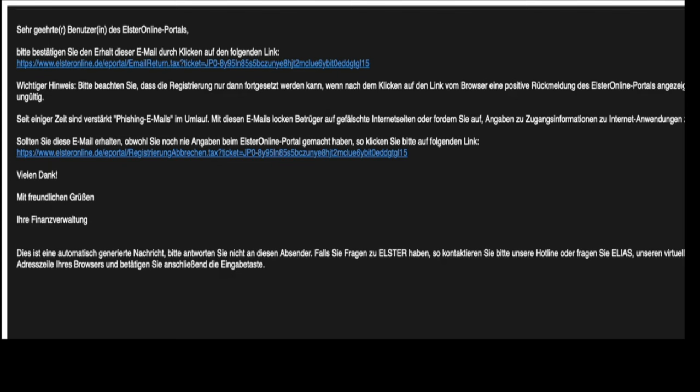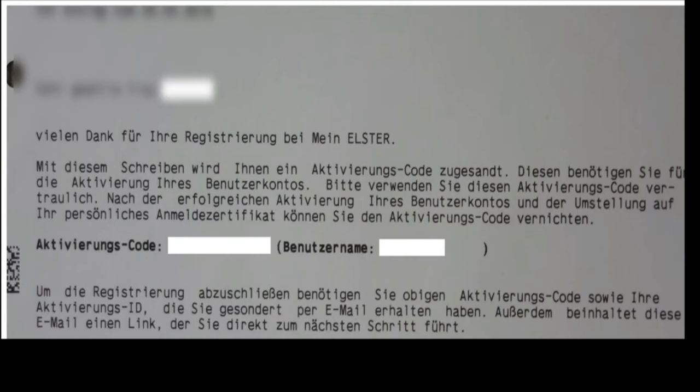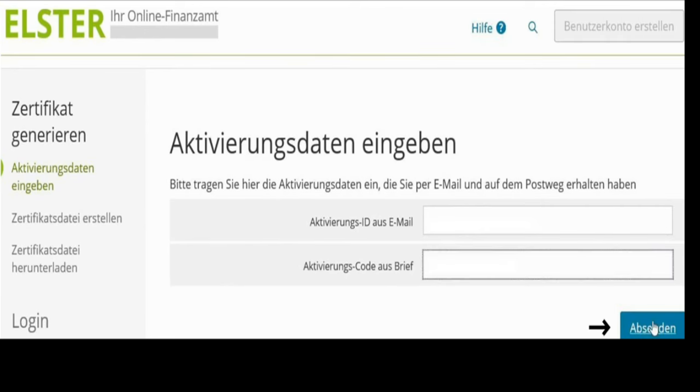You should get a verification email to verify your email address. Next, you'll need an activation ID and an activation code. The activation ID will be sent to you per email, and the activation code will be sent to you through your post. Go back to the email and click on the registration link to start the registration process. Enter the ID and code, and then click on absenden.